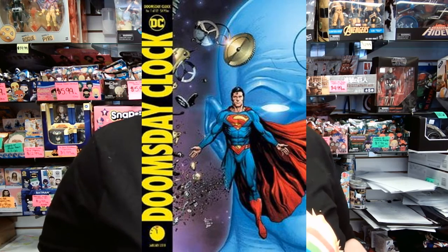And this team is actually the team that brought you Doomsday Clock just recently. And Doomsday Clock was very important because it brought the Watchmen into our DC universe and mixed Superman fighting Dr. Manhattan. It was very cool, and I'm very excited for this one.